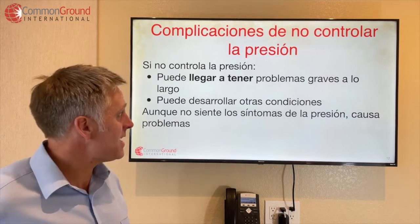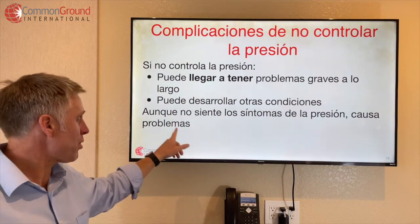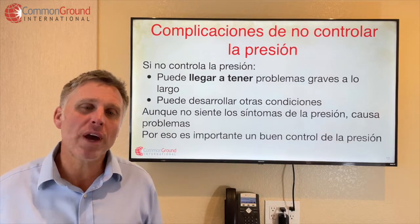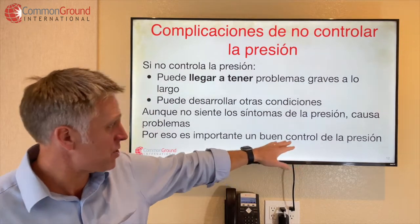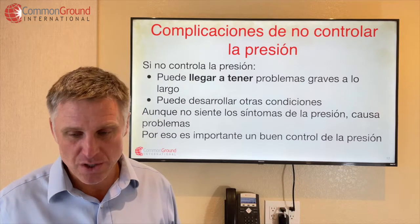Aunque no siente los síntomas, even though you don't feel the symptoms de la presión, causa problemas. It causes problems. Por eso es importante un buen control de la presión. That's why it's important to have, to be on top of your blood pressure, basically.